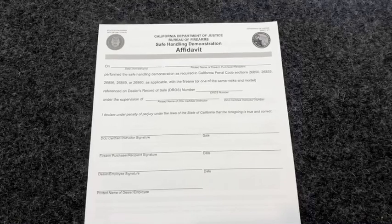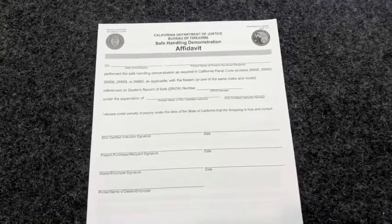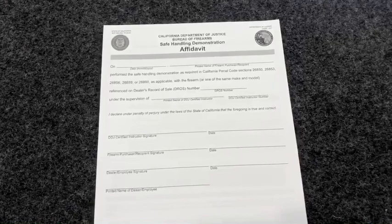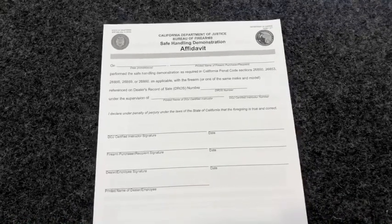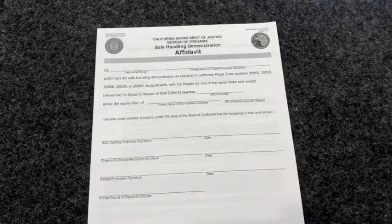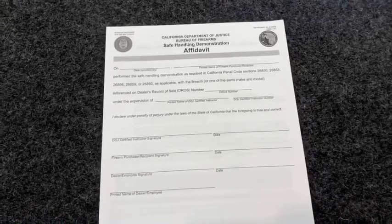When you return to pick up your firearm, you will need to fill out a safe handling demonstration affidavit. This is simply handling the firearm in front of the dealer. They will ask you to load it with dummy rounds, unload it, and show simple, proper, safe handling of your firearm, with just a signature validating that you do in fact know how to safely handle your firearm. You will then be completed with the safe handling demonstration affidavit.